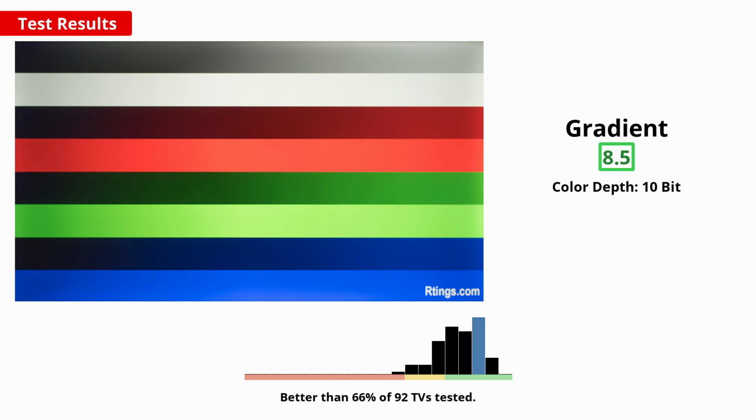Some TVs struggle to display smooth gradients, so when watching a movie with a sunset, some banding can be visible. In the case of this TV though, it isn't an issue, with great gradient performance, and there's also a debanding filter setting which helps even more.